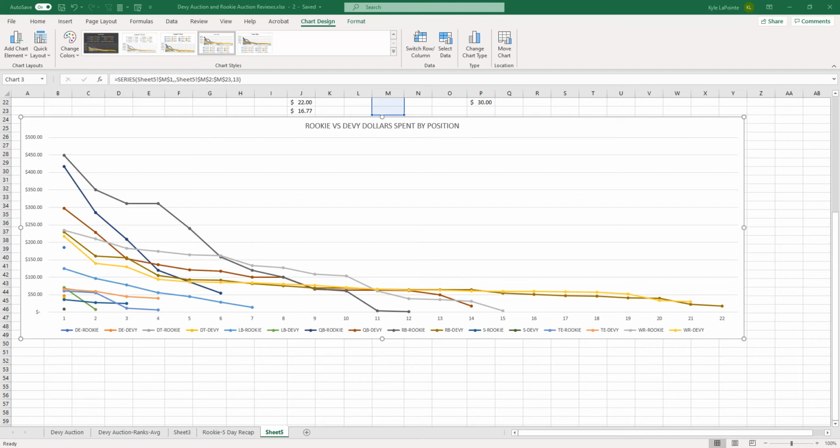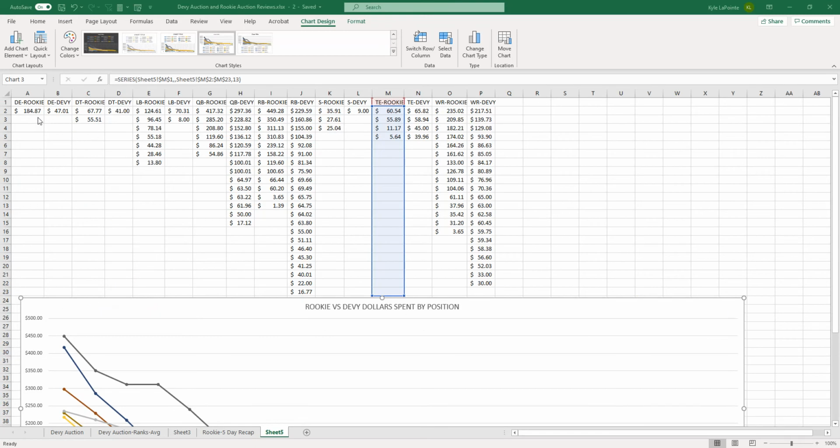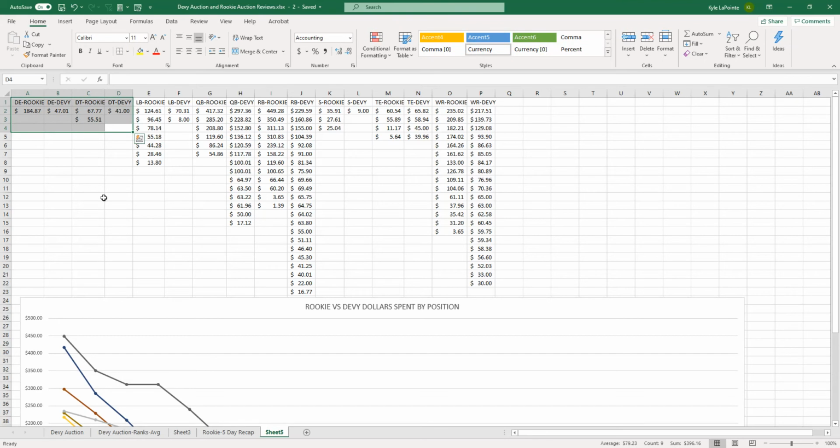This is rookie versus Devy, dollars spent by position. So I'm gonna have to try to sort through this and show you a couple of the things that are odd. I'll just scroll up here so you can see. Look how few Devy D tackles and rookie D tackles and Devy D ends and rookie D ends went. And you know, you can see it down here. We had Chase Young, a pretty much quintessential player, went a lot higher. Only one defensive end from Devy, and he went for 47.